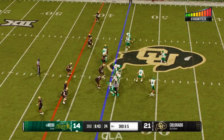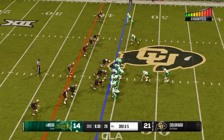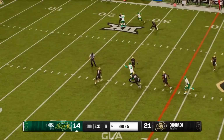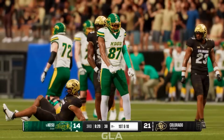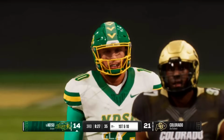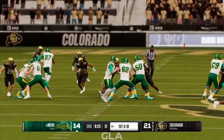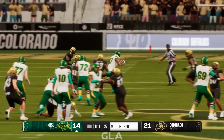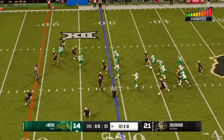After the last run, would you just give it to him again on 3rd down? They'll go to the air. Finds his target down the middle. They make the stop, but not before they do their work up top and pick up a 1st down. Here's this offense with a fresh set of downs.